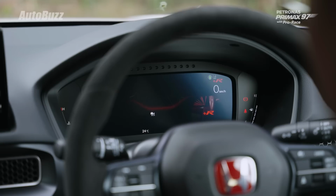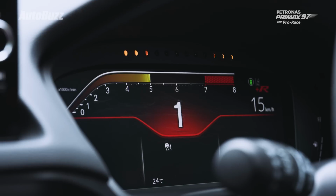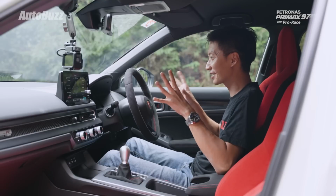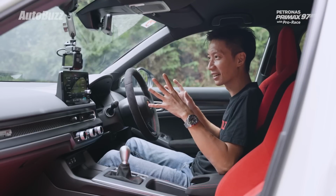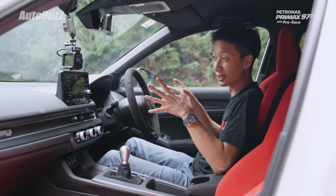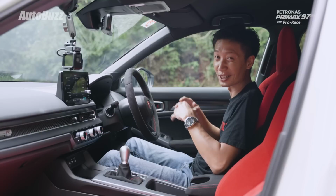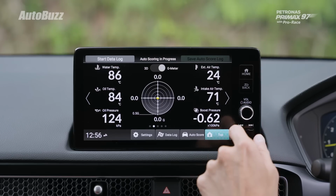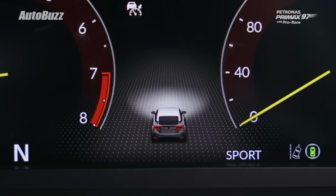Whoa! The rev meter looks like the S2000. You even get shift indicators. Very cool. It's got such a Gran Turismo feel to the entire thing, and it's so customizable. If you love data, stats, you're gonna enjoy this. I like that you can customize individual settings, the graphics look cool, and there's a cute little one here too.